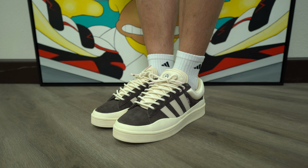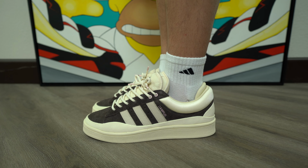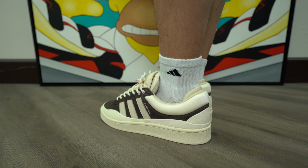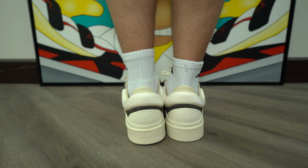And when it comes to comfort, the Campus is not a terribly comfortable shoe, but it's also not terribly uncomfortable. It's built on old technology similar to old basketball shoes from the 80s, and that's what this shoe kind of is.